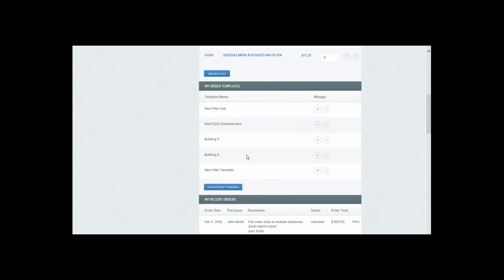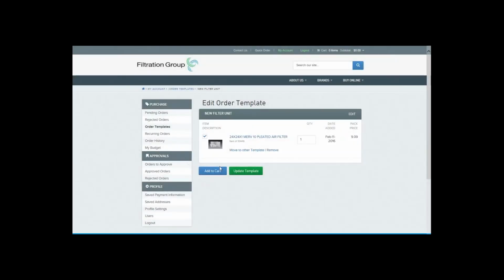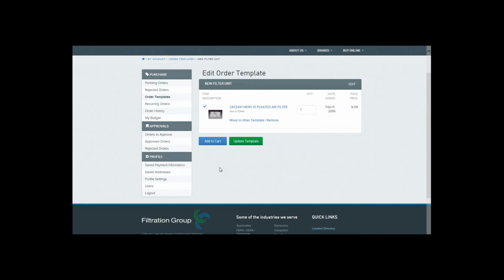Saved templates can be added directly to your cart simply by clicking on Cart. They can also be edited and managed by clicking on the Edit icon. The Edit icon will also display the items saved to your template. Once in here, you can review, edit, or add a template to your cart. Don't forget to click Update to save your changes.